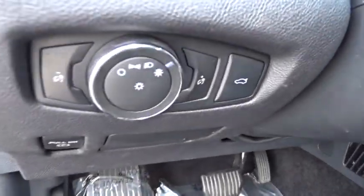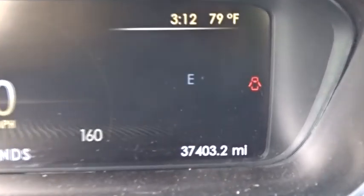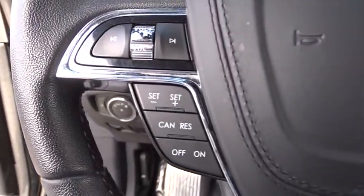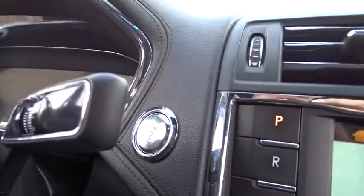Here are some of this vehicle's great options. Power passenger seat, navigation system, traction control, keyless entry, remote engine start, power liftgate, stability control, backup camera, all-wheel drive, anti-lock braking system, steering wheel audio controls, Bluetooth, leather-wrapped steering wheel, power steering, adjustable steering wheel, keyless start, cruise control, four-wheel disc brakes, aluminum wheels.